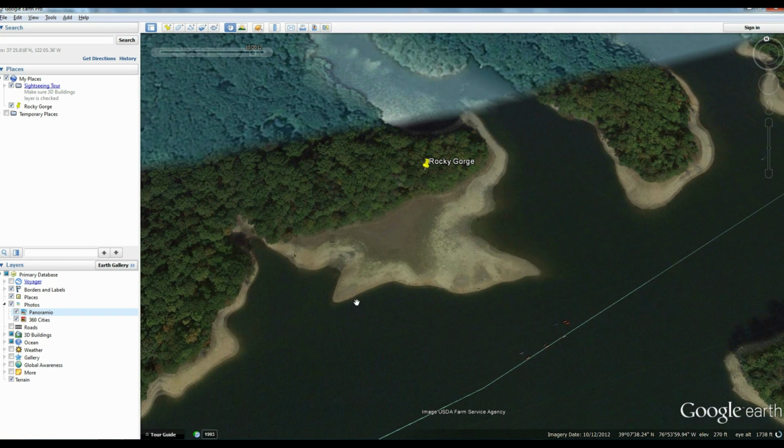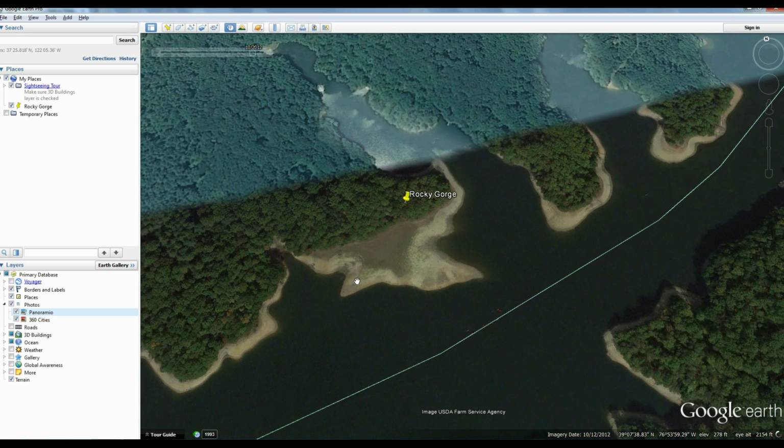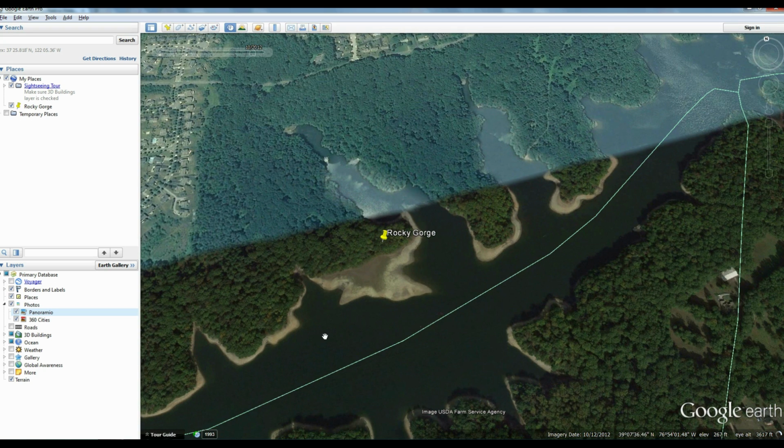I knew this was a deep ledge right there. That's a seriously deep ledge. You can go from 6 to 10 feet to 30 feet right in that area. So that's deep water access that the fish are going to relate to. You got a nice little channel coming in here, a little shallow spawning area perhaps, that's still close and has deep water access. That's always key, deep water access.